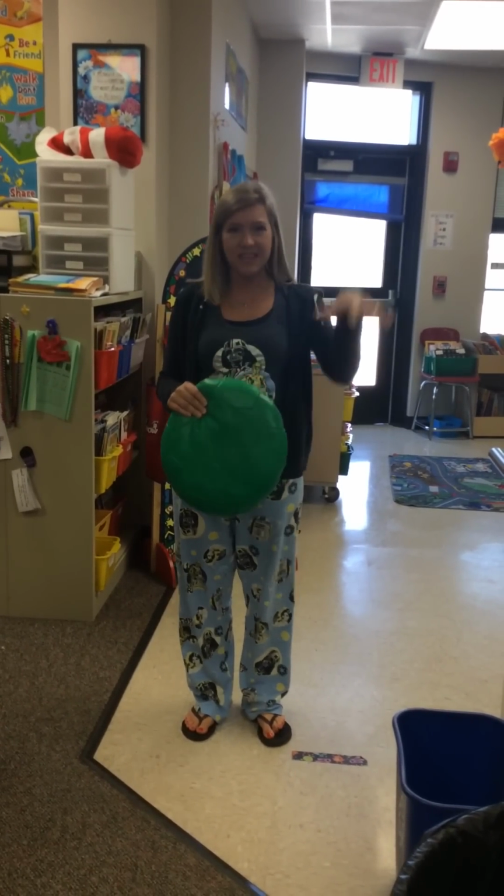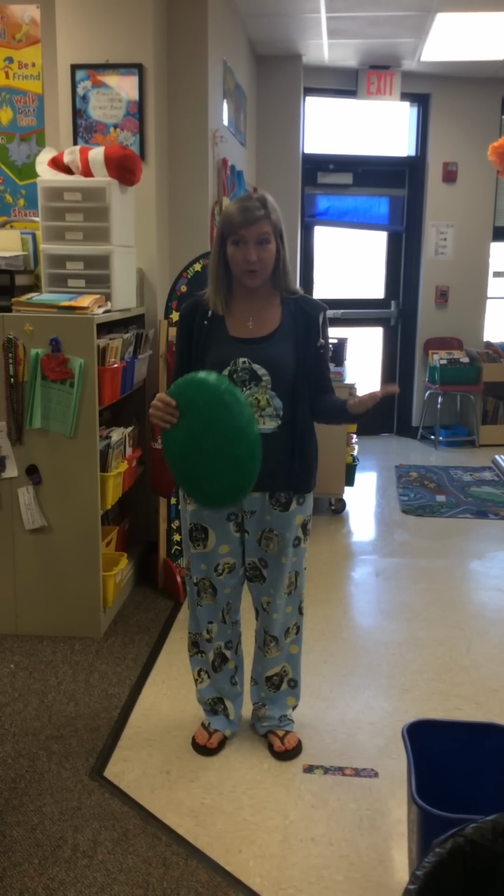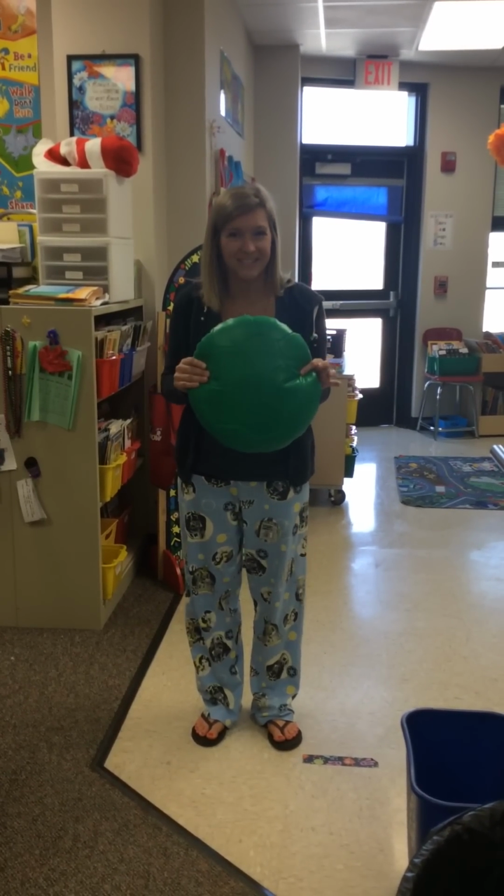So these are just some of the ideas, and I think the reason the alternative seating is so successful in my classroom is because they have choice. It's their choice, and because they can choose to sit wherever it works best for them.